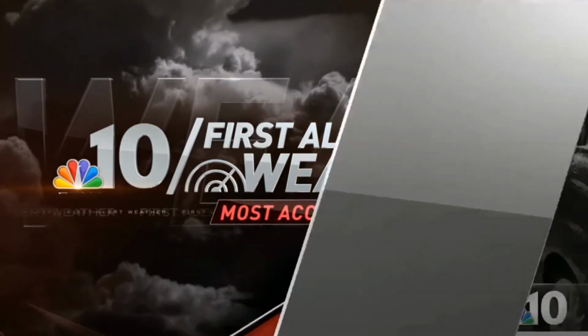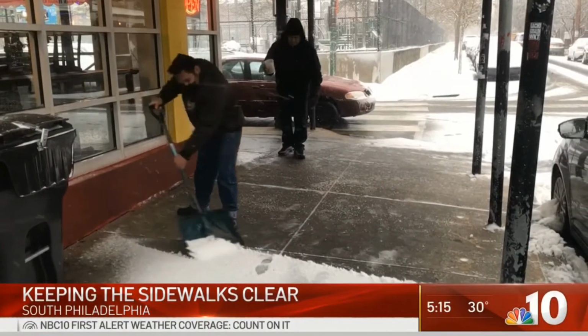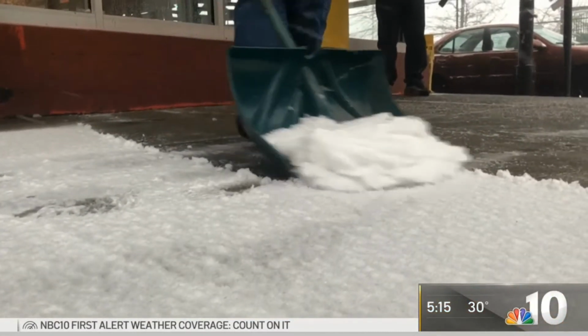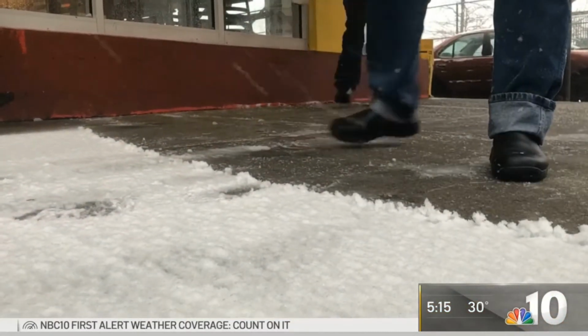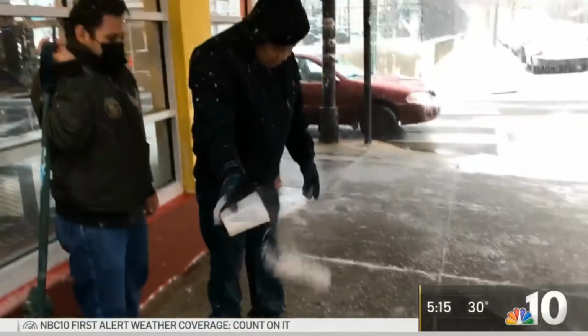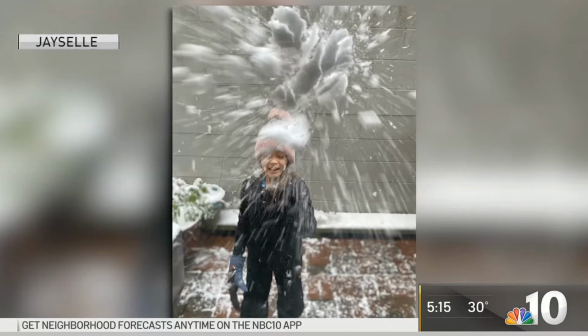All right, back now to NBC10's First Alert weather coverage of this winter storm we're dealing with. And the shoveling's already begun. This is in South Philadelphia at the Italian Market. Might not be much foot traffic right now, but they're making sure the sidewalks are clear so everyone can get around safely when they venture back out. And then who doesn't love a good snowball fight? Thanks to Jay Zell, who sent us this picture of her third grader pelting her with a big snowball. That looks fun. Nice shot right there.